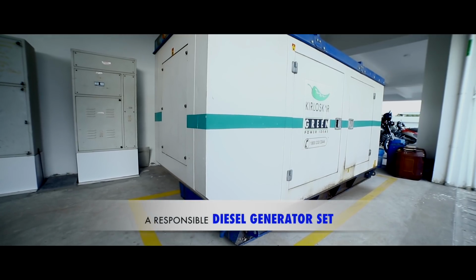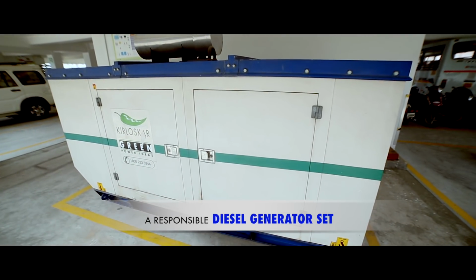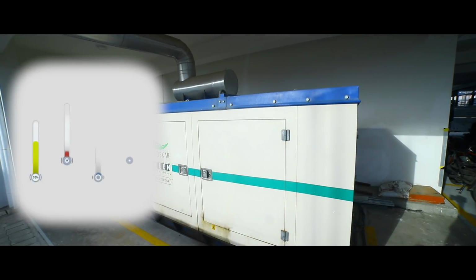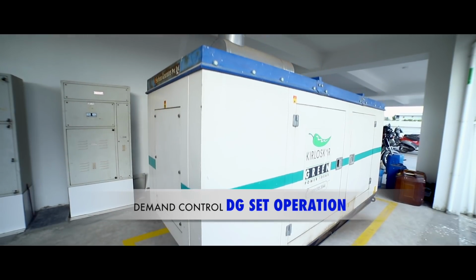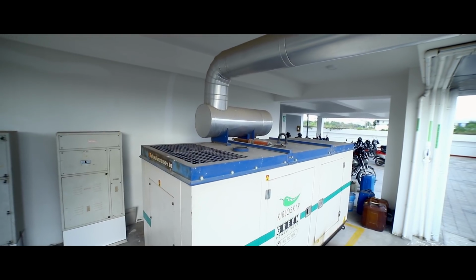Even the humble diesel generator at SIERRA is intelligently controlled. It does not switch on at once in case of power failures. It powers up only in the case of absolute necessity. During power failures, the eFACiLiTY system monitors critical parameters, UPS battery levels and temperatures. The DG set switches on and operates till all parameters reach cutoff levels. This innovative demand-controlled DG set operation provides considerable reduction in CO2 emissions, energy usage and noise pollution.